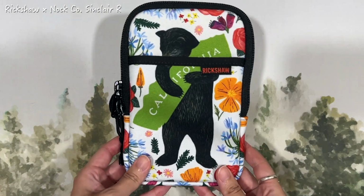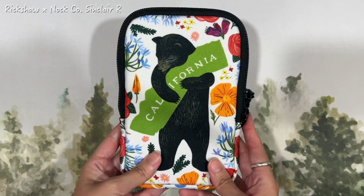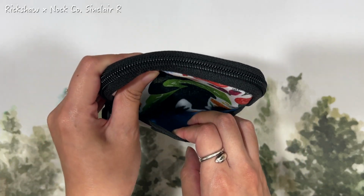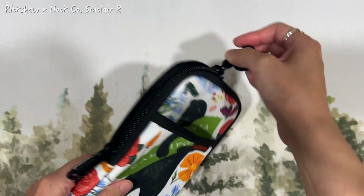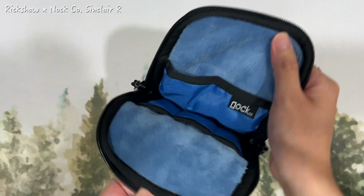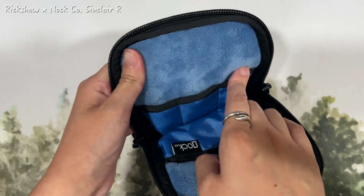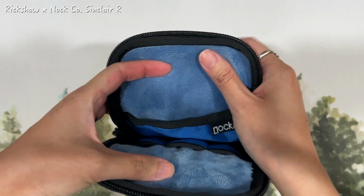This is a Rickshaw Sinclair R, and this is a lovely pen pouch that I purchased from the San Francisco Pen Show in 2023. I really love how the front pocket design continues all the way down. And it has the fluffiest inside you can imagine. It is so incredibly soft. And this one comes in this beautiful sky blue color with one open end and then 3 pen slots on the other side.